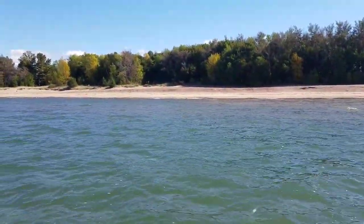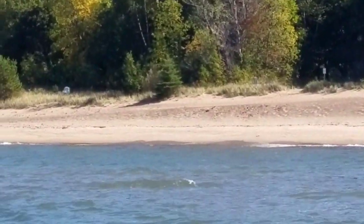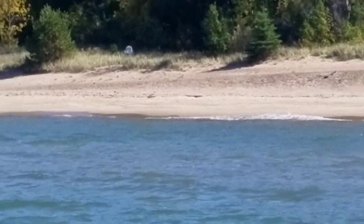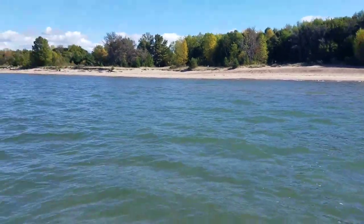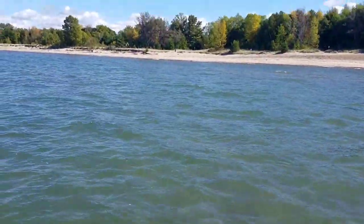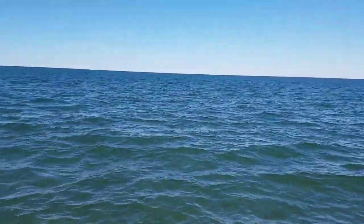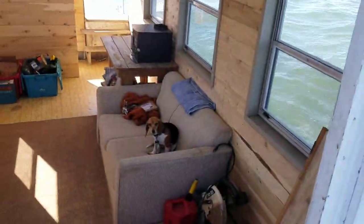Well, there's my beach, guys. When I come out and talk to you on the beach, I'm always right there by my chair. Little different point of view for you. And looks like we're in about, I don't know, 4 or 5 feet of water, I guess. And it's doing pretty good. And there's Wavey.